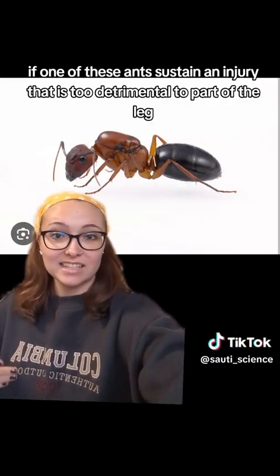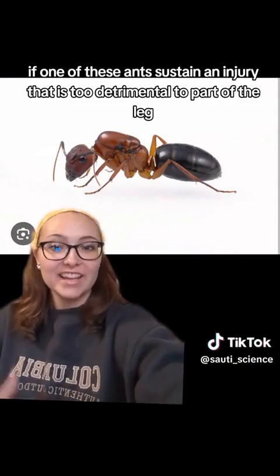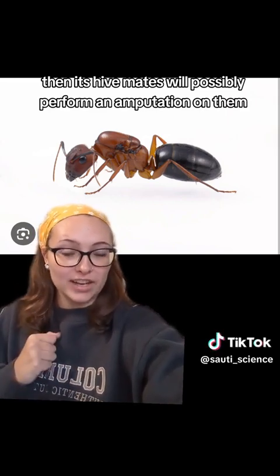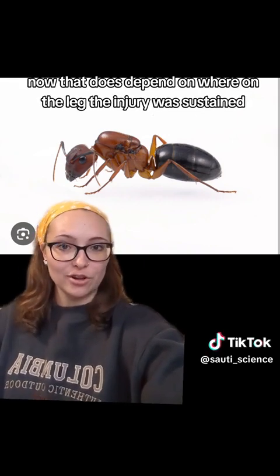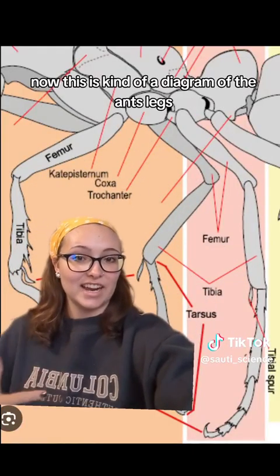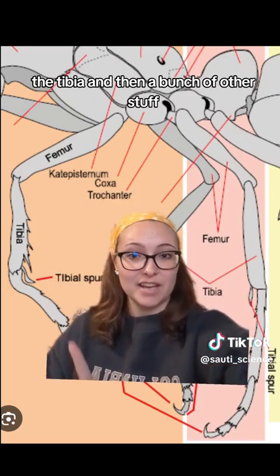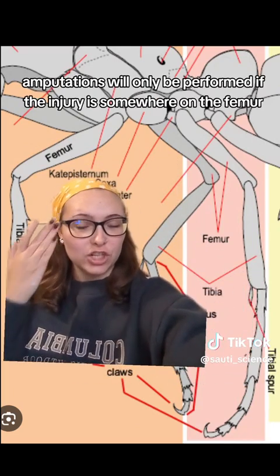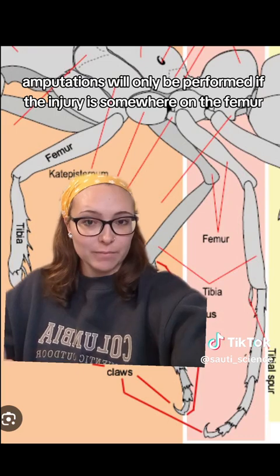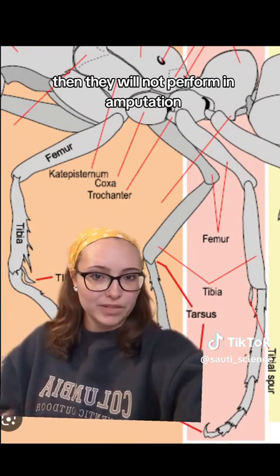If one of these ants sustains an injury that is too detrimental to part of the leg, then its hive mates will possibly perform an amputation on them. Now, that does depend on where on the leg the injury was sustained. Now, this is a diagram of the ant's legs. You see up here there is the femur, the tibia, and then a bunch of other stuff. Amputations will only be performed if the injury is somewhere on the femur. If it is on the tibia or lower, then they will not perform an amputation.